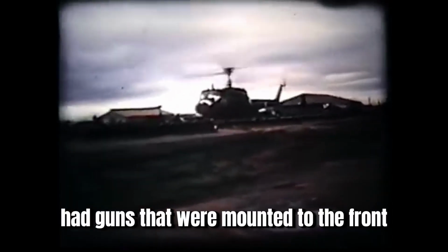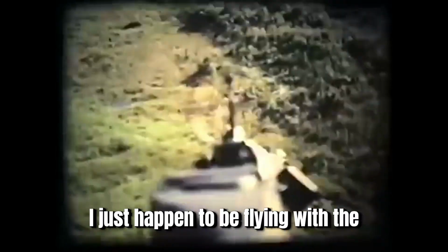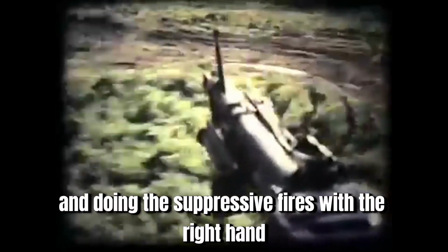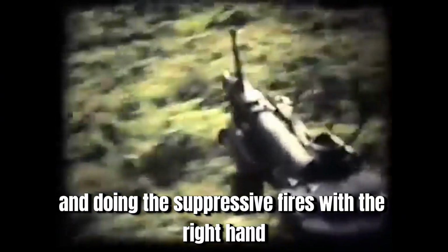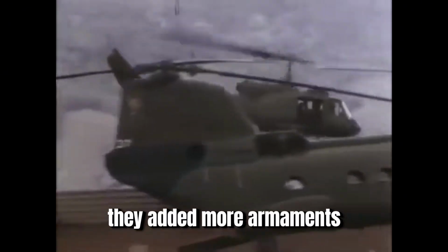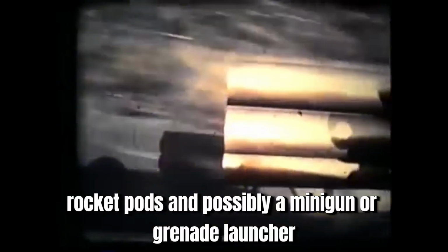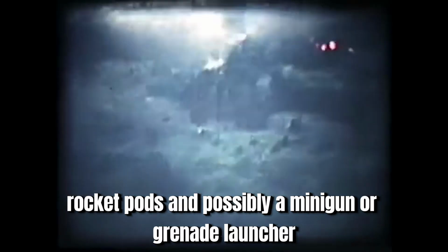The gunships themselves had guns that were mounted to the front. These were mounted to the side. This is the back seat of a Slick. I just happened to be flying with the 8mm camera in my left hand and doing the suppressive fires with the right hand with our gun. As the use of Huey gunships expanded, they added more armaments, including machine guns on each side, rocket pods, and possibly a minigun or grenade launcher.